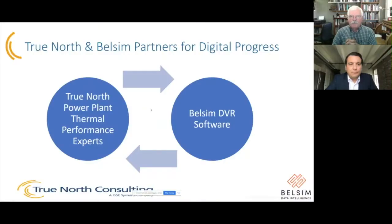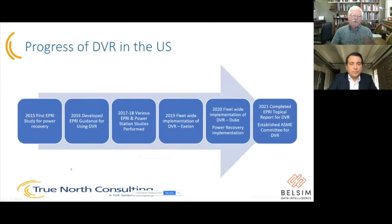Years ago, we hooked up with Belsim. We saw the value of data reconciliation, and so we've been working with them ever since to try to bring this technology over to the United States and get it implemented in power stations, both nuclear and fossil. So here's kind of a rundown.